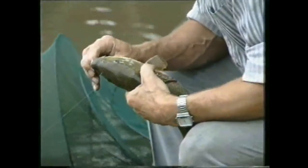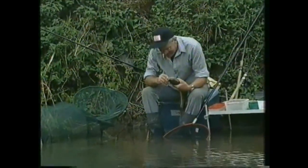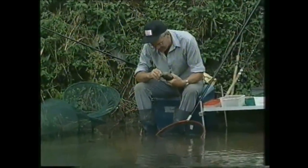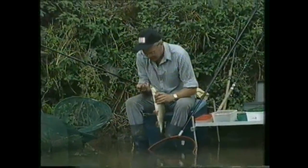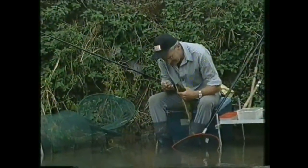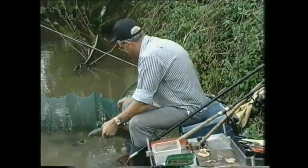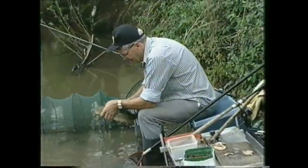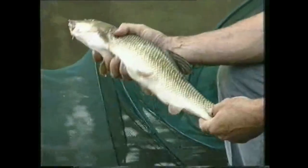Not a bad fish at all. I can just see that little hook in the scissors of his mouth, but better use a gorget on this one. Here we are. Nice barbel, 2.5 pounds. Weed all over him.